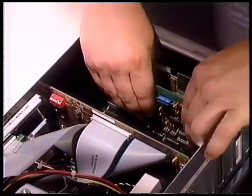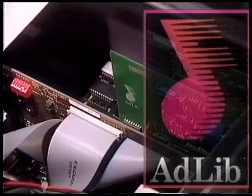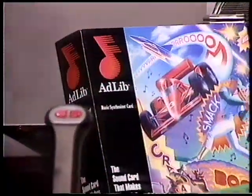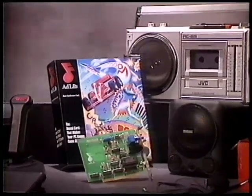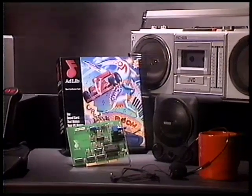The Ad Lib card is easy to install. Just plug it into your IBM PC-compatible computer, and you're ready to enjoy the spectacular music and sound effects available in today's hottest games. Use the Ad Lib card privately with headphones and fill your head with mind-blowing sounds. Or hook it up to your stereo or speakers for sounds that will make your windows rattle.